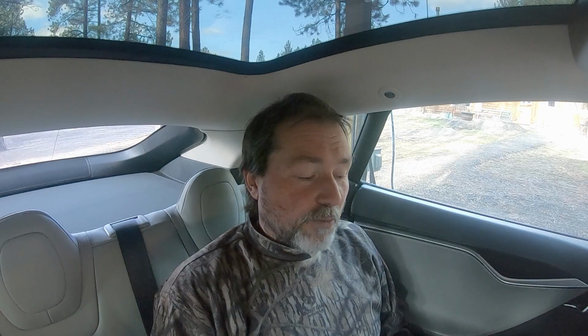So on our trip home in 2020, I didn't do that. And we got over the pass. And on the other side of the pass, we had to sit for an hour at a level 2 charger because of that, just to be safe to make it home. And well, this time we did charge before we went over the pass, just to be safe.